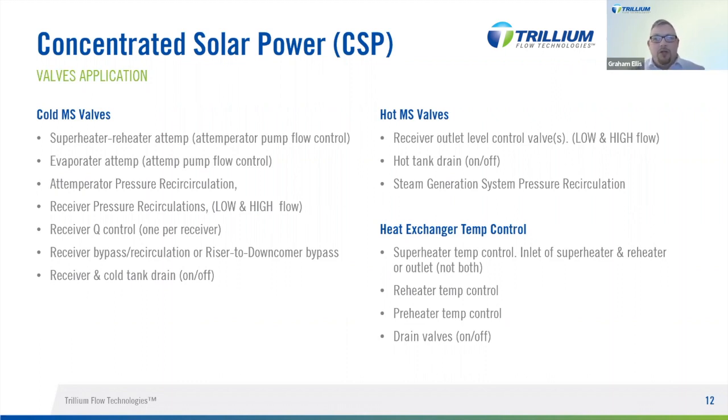We then have the hot molten salt valves, and you can see some examples there: the receiver outlets, the level control valves, the hot tank drains, the steam generation. Specifically, these are the valves that we're going to be talking about, and some of the solutions will be affected. And then we've got the heat exchanger tank control, which is more conventional.